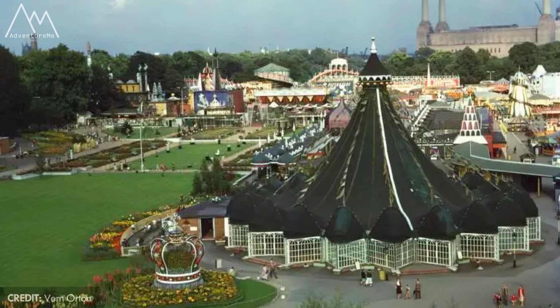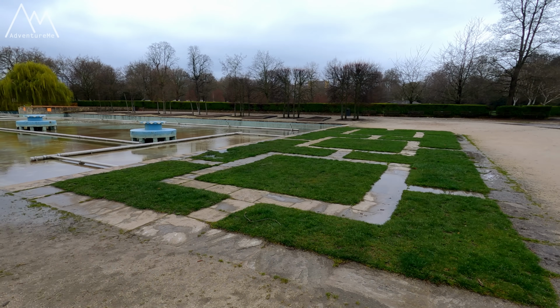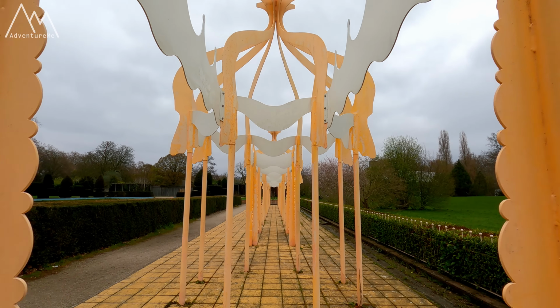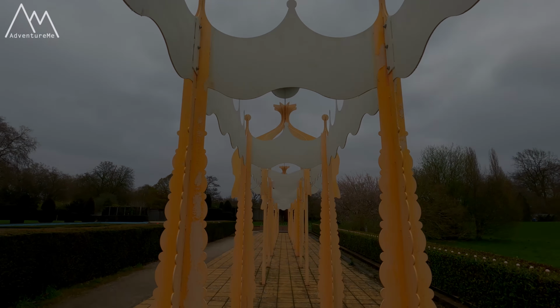It was so popular that many of its features and attractions continued long after the festival had ended. Many of the festival features can still be seen in the park today. Some of them have even been restored. So let's head to the park and I'll show you what's remaining today.